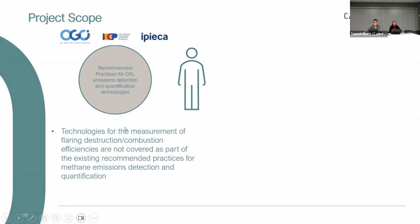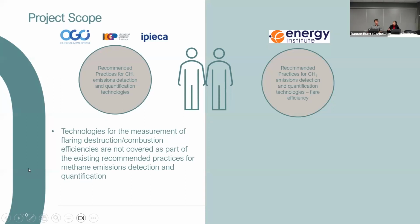As we said, there are 51 technologies that are included in here. But of course, that doesn't cover everything. We looked at detection and quantification technologies specifically for methane. But that's not the only thing that happens on site. There are still a number of other answers and other questions that an operator could have or want to find out. And for that, this is where the Energy Institute stepped in and decided to help us out to add a certain number of technologies to this existing work.